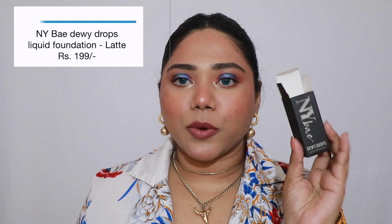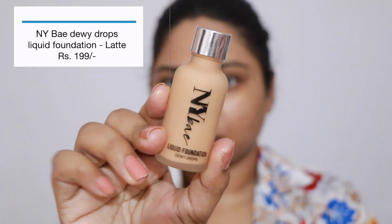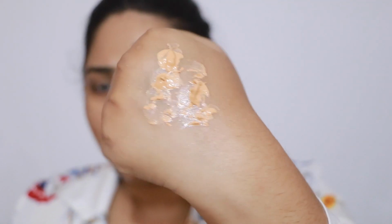So moving on, the next product I have with me is this NYB Liquid Foundation Dewy Drops. This was actually one of the newest launches from NYB. I know NYB has launched a couple of products. I have placed my order and I'm yet to receive it. So once I get that, I might do a full face of trying out NYB makeup because their makeup just looks so promising and so good.